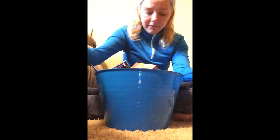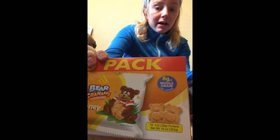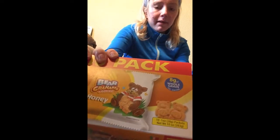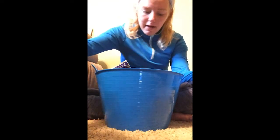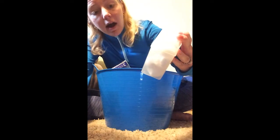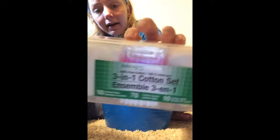So good steal. Another one is I got these little honey cookies for a snack in case someone really needs it. We obviously will have breakfast food and lunch food, but just in case someone needs a little pick-me-up throughout the day, I got a 10 pack of Honey Grahams. And then I got this little set at Dollar Tree. It is a 3-in-1 cotton set that has cotton pads, cotton swabs, and cotton balls. You never know. I can definitely use this after the wedding if we don't use it on the wedding day.